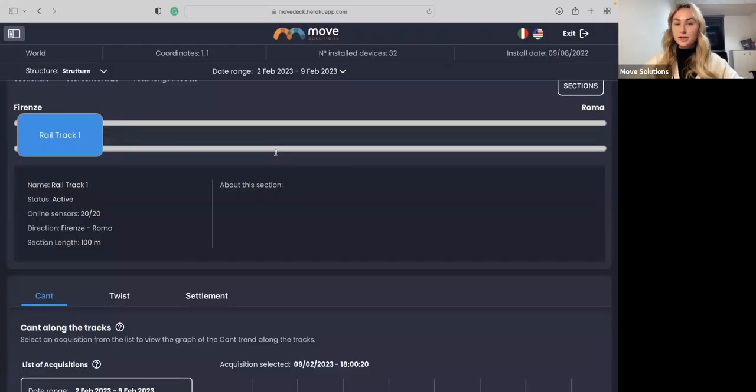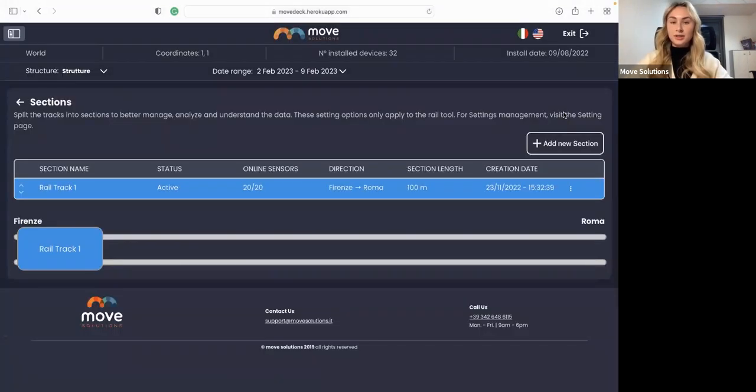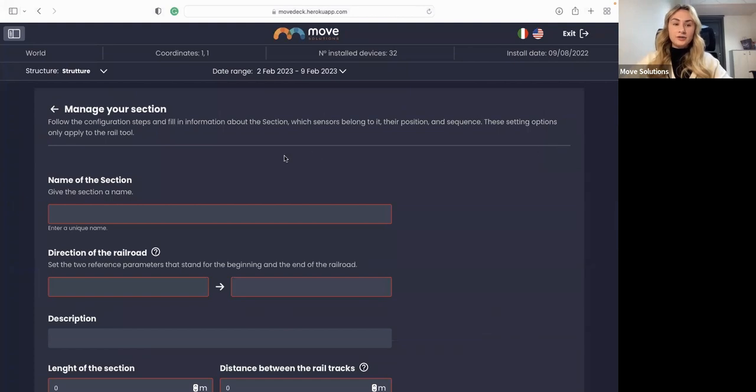Okay, so this is the specific tool for rail monitoring. So as you can see here, we have one section, but you can add as many sections as you would like. So you can see here, you have one section, a total of 20 sensors in a length of 100 meters. So it's simple to add a section. You can just go here, add a new section.